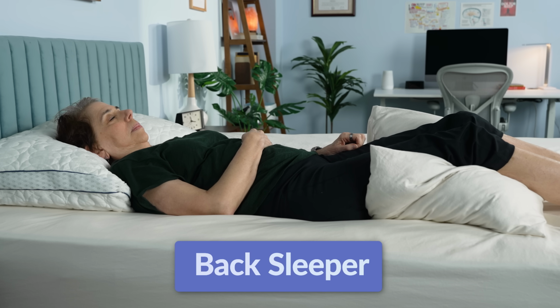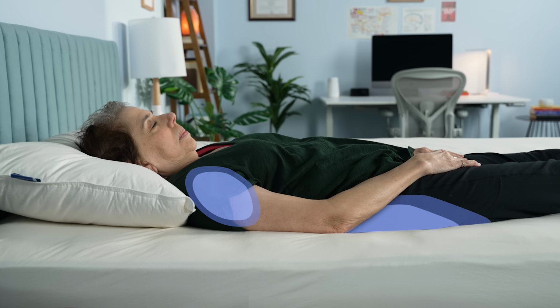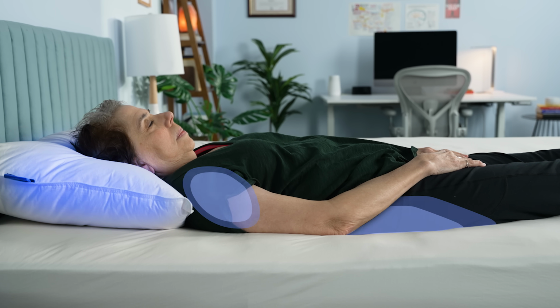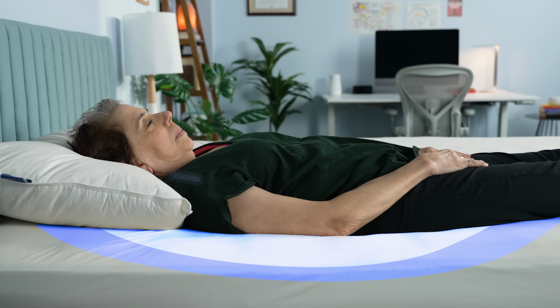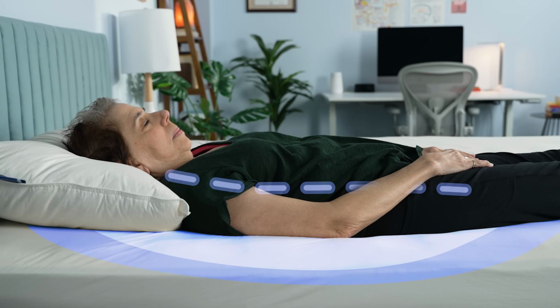The next position I want to talk about is the one I recommend the most. It is the back sleeper position. One of the great things about this position is that this alignment gives your muscles more natural support and you're less likely to strain your neck while you sleep. Back sleeping also distributes your weight much more evenly across your skeletal frame than side sleeping, which is going to help reduce those excessive pressure points.